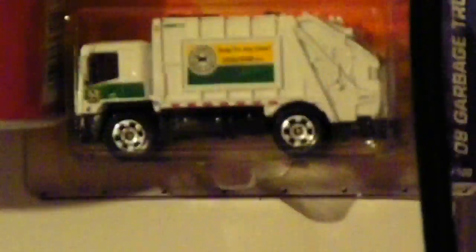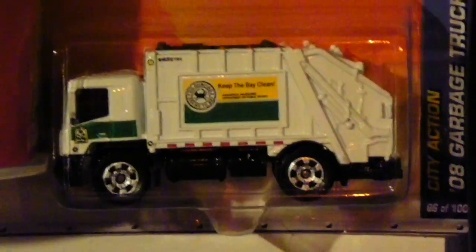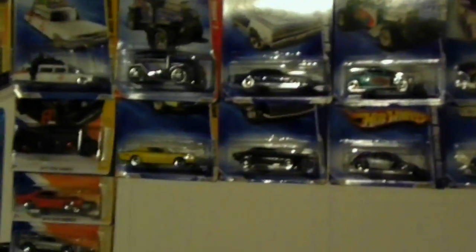Out here so we can see what we got. That trash truck is actually a trash truck where both my kids were born. It's from the city that they were born in. That came out I think last year. Let's see if I can get in closer to that. It says keep the bay clean. Let's see if we can get city of Annapolis. I guess it won't go still enough because I'm holding it. Let's see what else we got.